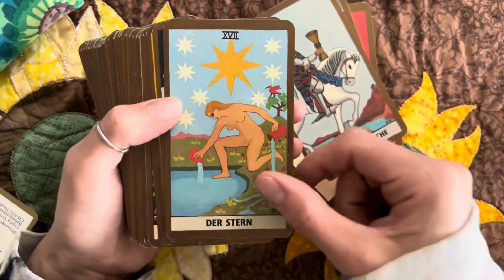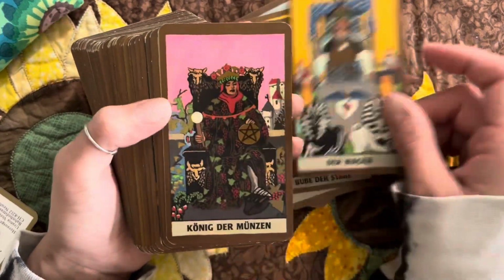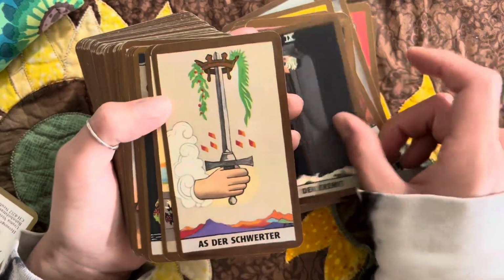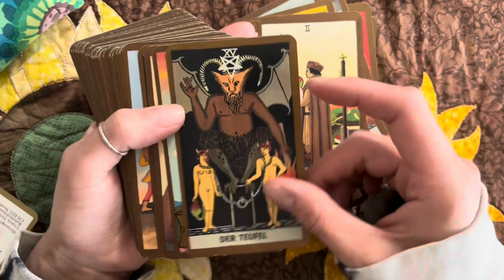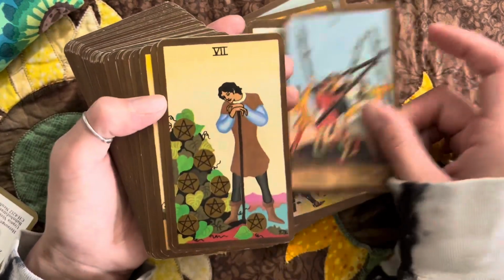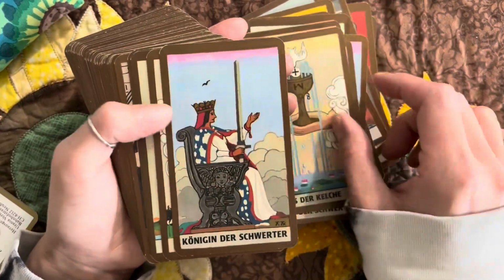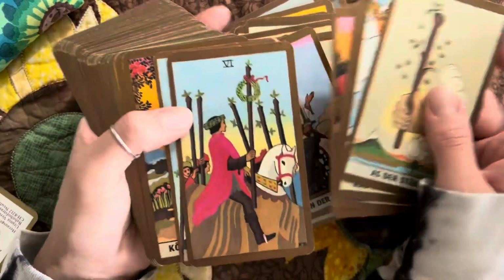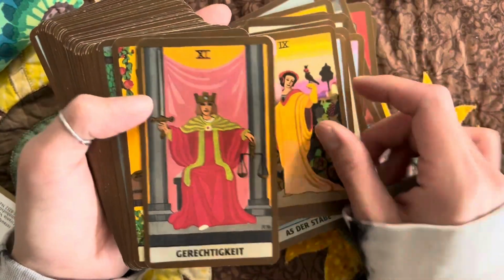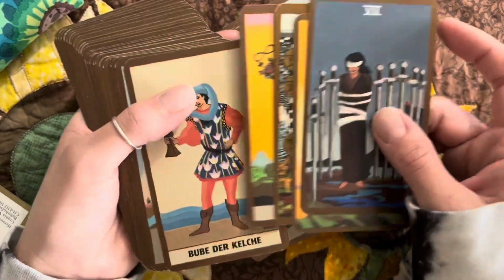I don't like her eye, but everything else is really good. The eyes are a little bit weird in some of these cards, but it's okay. It gives it more of that handmade painting look, which I appreciate. I love his pink cape. I love that orange. It's really nice.